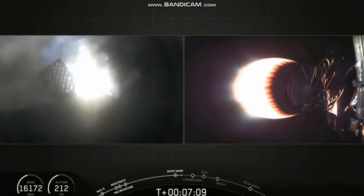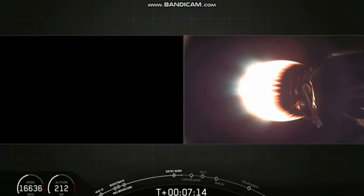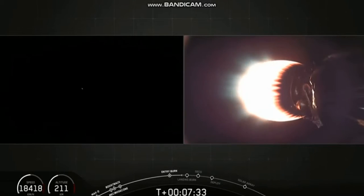Now we actually don't need all 9 engines for this entry burn, so we are only using 3 engines. And that completes the first stage entry burn. Stage 1 FTS is saved. Now the first stage landing burn should be beginning in about 20 seconds here.